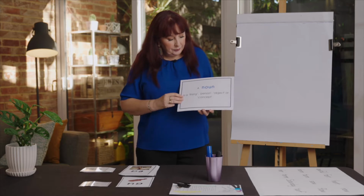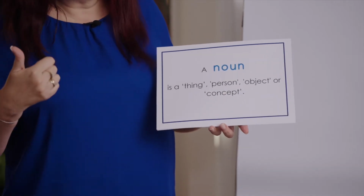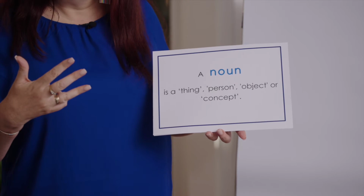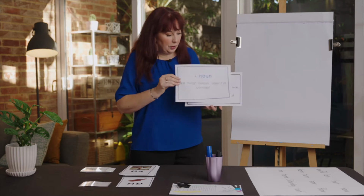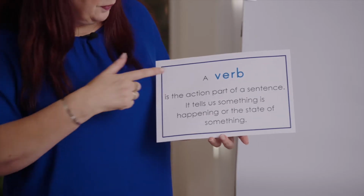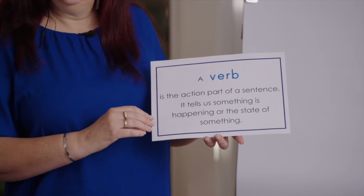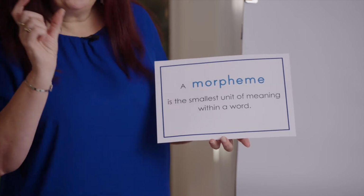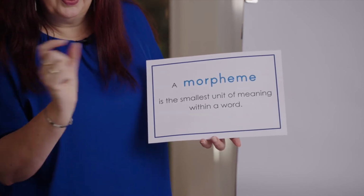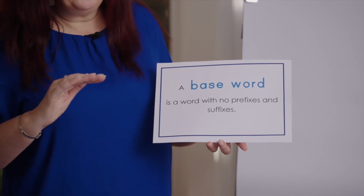Let's have a quick look at a few of the definitions we've been learning lately. So the first word, part of speech, is noun. A noun is a thing, person, object, or concept. Can you say that with me? A noun is a thing, person, object, or concept. Good job. What's a verb? A verb is the action part of a sentence. It tells us something is happening or the state of something. We learnt about morphemes. A morpheme is the smallest unit of meaning in a word. And finally, a base word. A base word is a word with no prefix and no suffix.